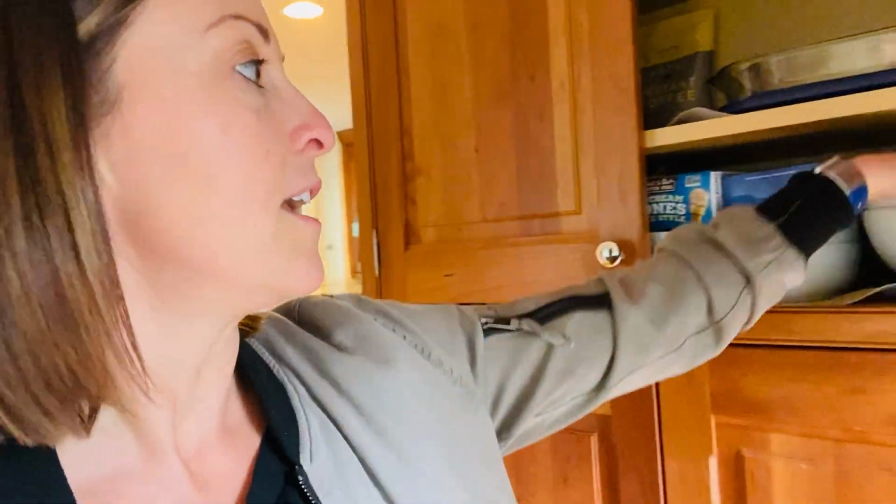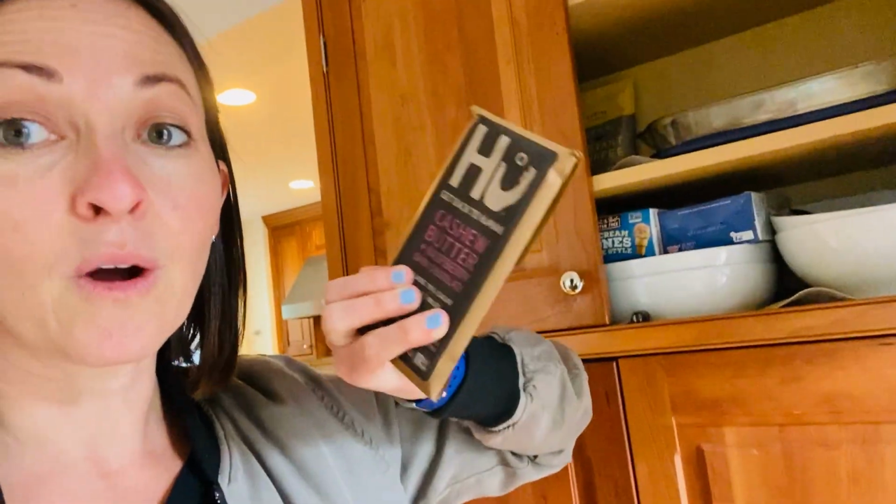So I love chocolate. I love Hu chocolate. I put it in a different section. So when I go to get a snack, I don't see treats in my snack options. I just see my snacks.